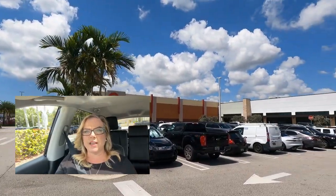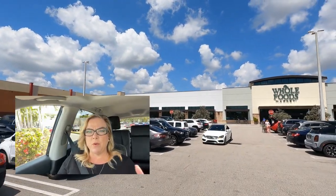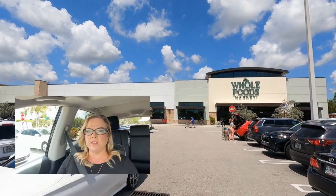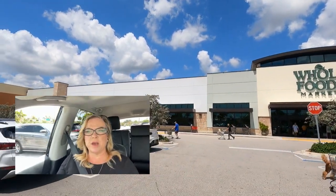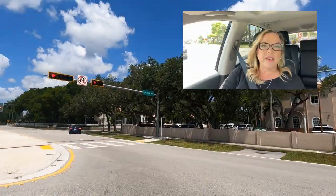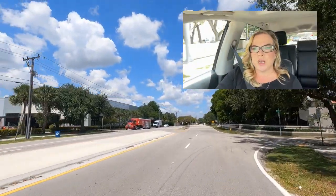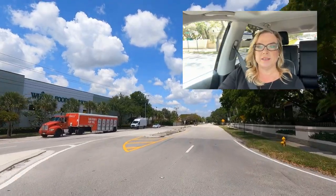The other day when we were driving through, I was talking about this area because this is right off of 104th Street and Highway 1. And this is where the Whole Foods is located. This is also very close to Pinecrest, and there is also a Target in the shopping center. Okay, now we're taking a left on 104th Street and we're headed out of the Whole Foods shopping center and we're driving west.